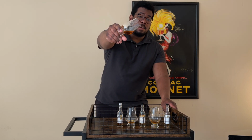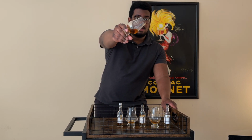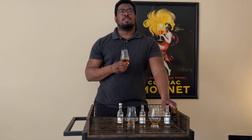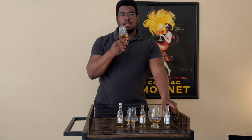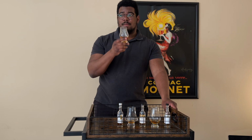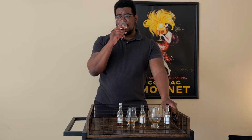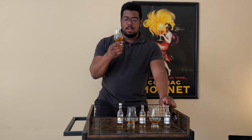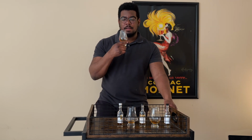But we see the color here. Dark orange, you can definitely tell it's older just from the color. Onto the nose, oh man, that's so nice. A lot of orange peel in the nose, you definitely get that wood influence. There's a lot going on. Wood, cinnamon, and orange peel. That's what I'd say from the nose. You can definitely tell automatically it's older than the VSOP.